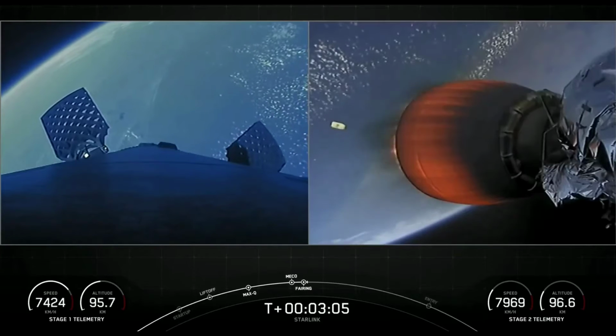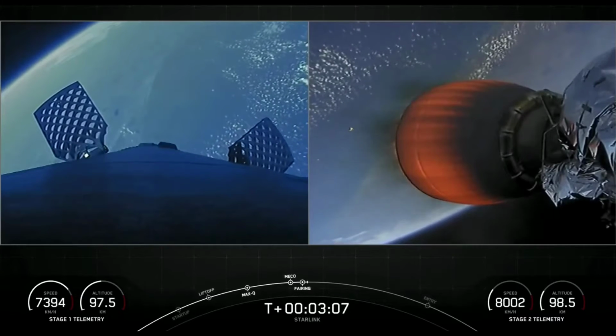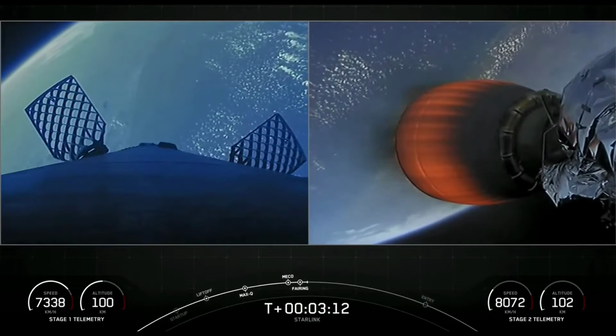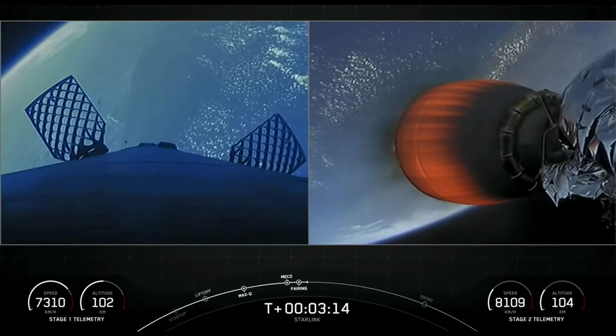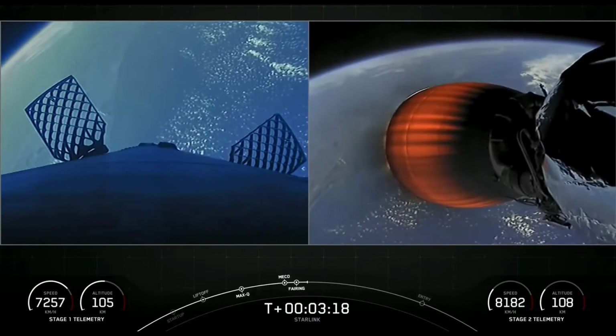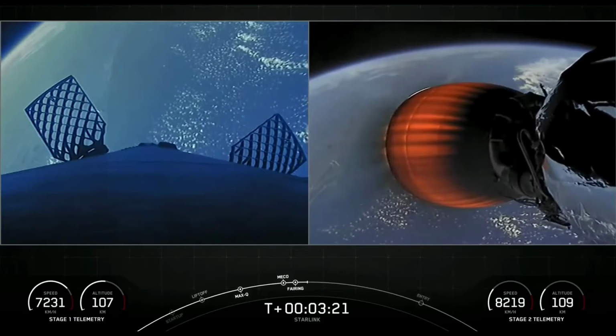And great views on your screen. We just saw MECO, stage separation, SES-1, and fairing deploy. On your left-hand screen is the first stage, right-hand screen is a view of the MVAC engine. And those visual confirmations mean that we have successfully deployed our fairing halves.